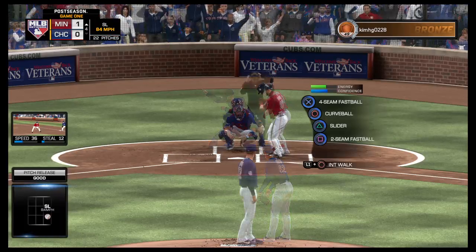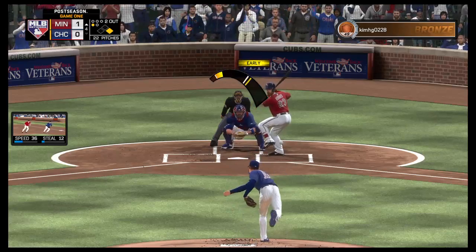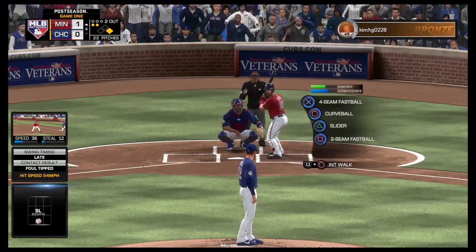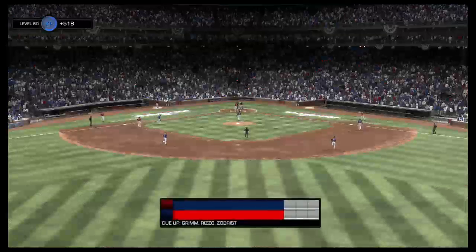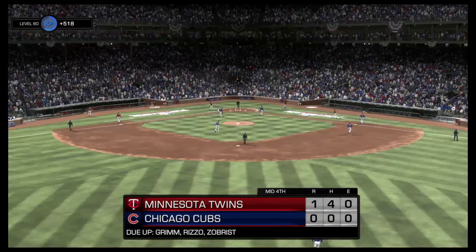And he takes a called strike, 0-1. Here's the 0-1 pitch. And this is fouled back and out of play. 1 run, 4 hits. And no errors in the ball game for Minnesota. Slider whiffed on for strike 3. A great pitch to put an end to the inning.